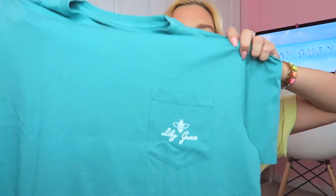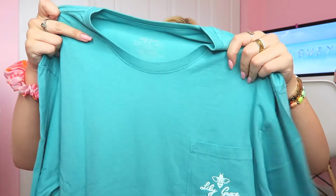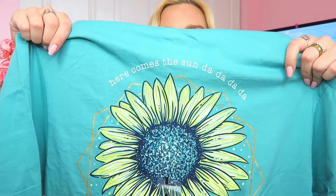And then the second one I got is this really pretty teal color. I'm so bad at determining greens, blues, and teals. I feel like everyone's like, oh no, that's green or it's blue. I think this is teal, but I could be so wrong on that. It has a little pocket tee right there with their logo. And the back of it says, "Here comes the sun, da da da." So cute. I love the sunflower. Again, I get that little splash of yellow in it.